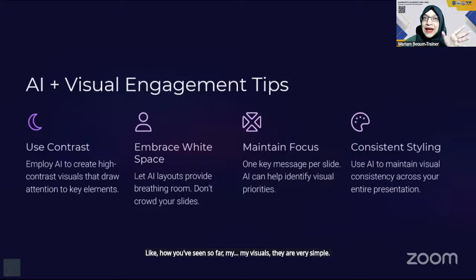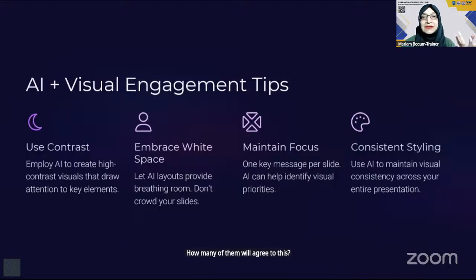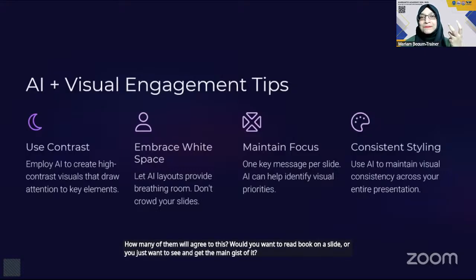I'm using either icons or images. I don't mix them. And I have short write-ups. So this is more appealing compared to what some of them will have, like a text-heavy slide. How many of you will agree to this? Would you want to read a book on a slide or you just want to see and get the main gist of it?